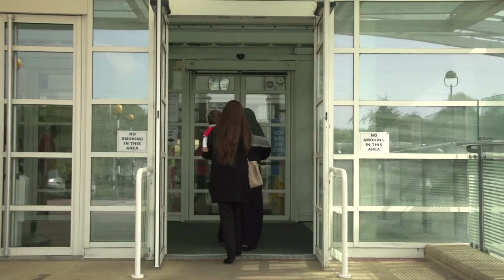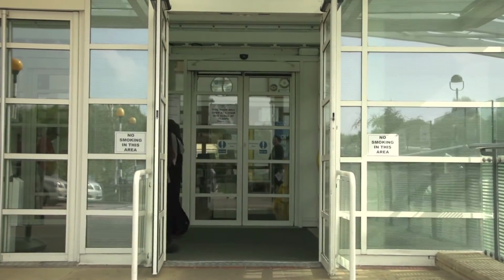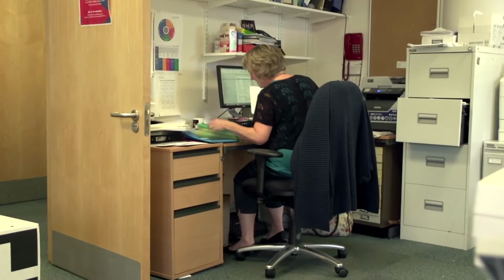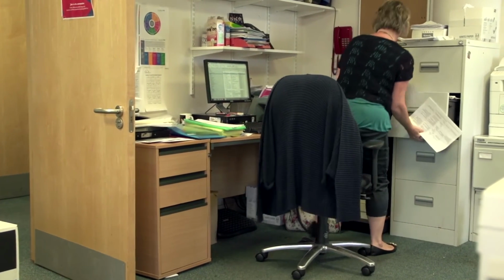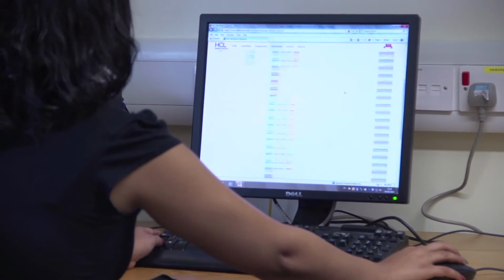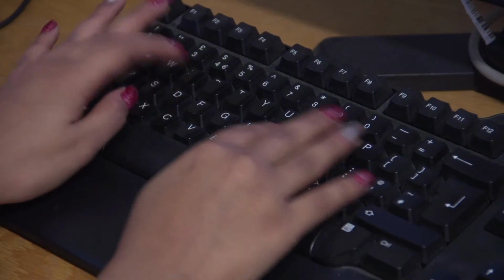So the Worcestershire acute hospitals are primarily three acute hospital sites. We are sited in Worcester, Kidderminster and Redditch. We started to look at what people were putting in place in organisations to provide transparency from the point at which you think I need a locum or an agency doctor or a bank doctor to the point at which you pay that invoice.